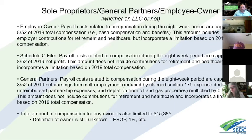But if you're an employer owner, the amount of money that you're capped at is based on your 2019 compensation. You take your 2019 compensation, divide it by 52 and multiply it by 8, or 8/52 of your 2019 total compensation. That's the maximum amount that you can get, providing it's not over $15,385, which is the total maximum. But you can also take retirement and health care and add it into that.